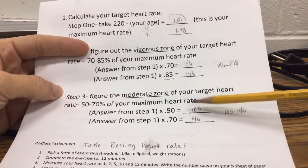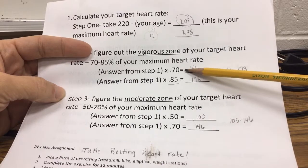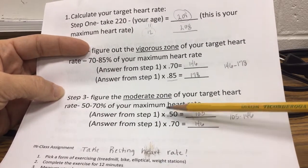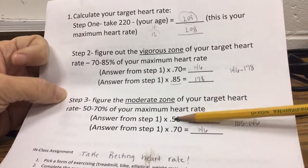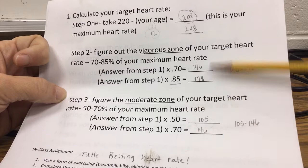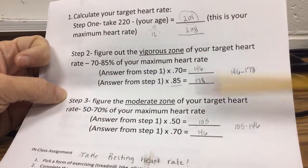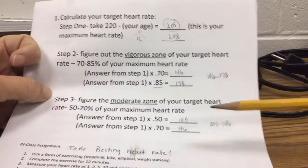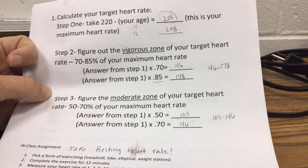Your moderate zone is 50% of your maximum heart rate to 70%. Well, we already figured out 70%, so we already know that one. Okay, so then we do the same thing, take our answer from step 1, which is 209, and we multiply by 0.50, which is about half, right? 0.5 is half of 209, which is about 105. We rounded up from 104.5. So your moderate zone of your target heart rate is 105 to 146.